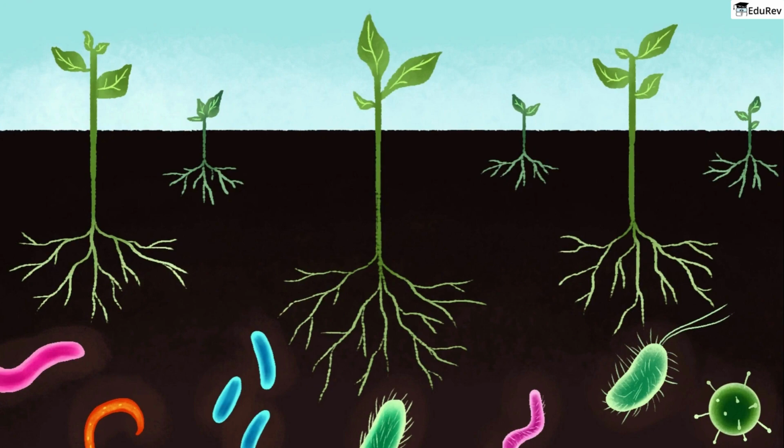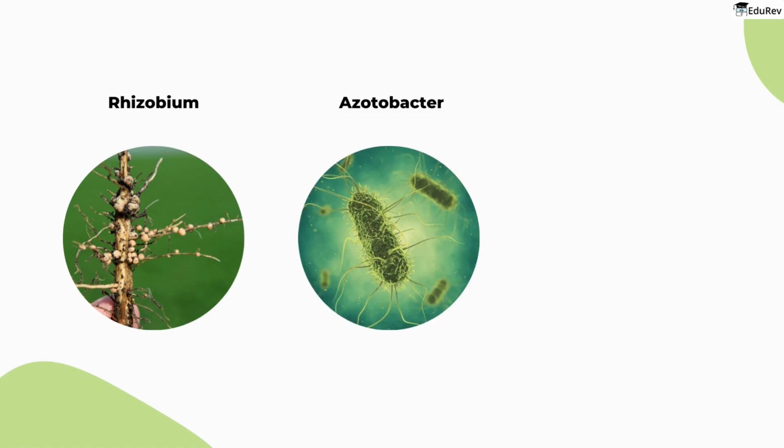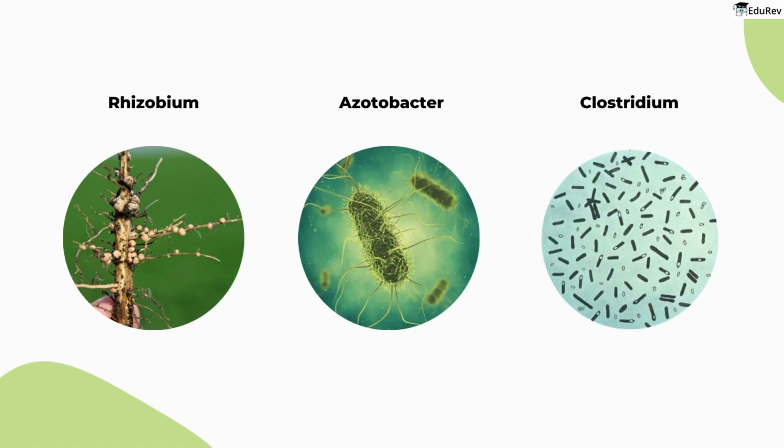These amazing gardeners are not the actual ones but the special bacteria known as biological nitrogen fixers. Some bacteria and blue-green algae like Rhizobium, Azotobacter, and Clostridium increase the soil fertility.